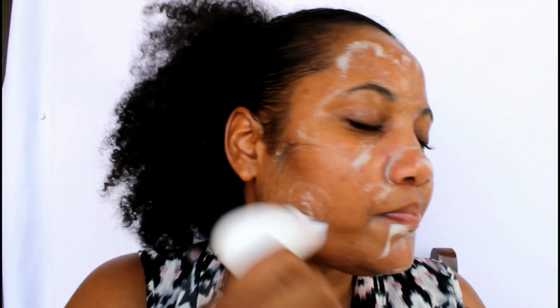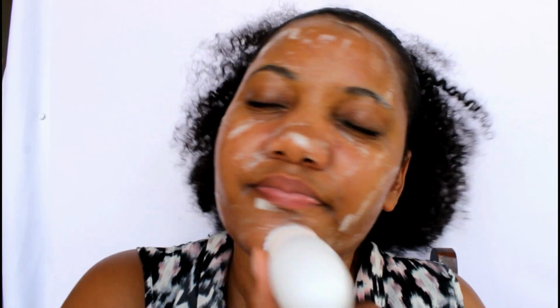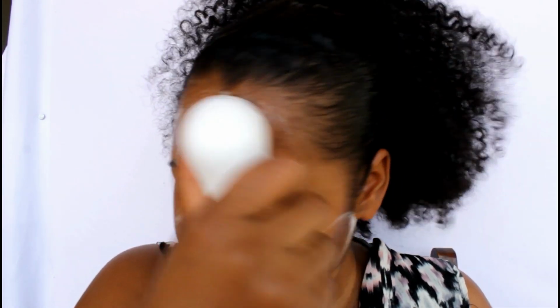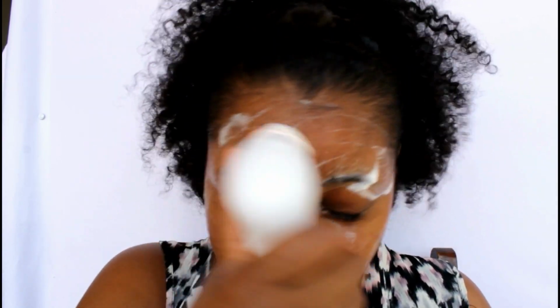I do prefer to use this method or a soft washcloth, as it tends to give a much deeper cleanse versus using my fingertips, which really just brushes the surface. This product is specifically formulated to balance oily skin and remove impurities, leaving the skin feeling and looking fresh and revitalized.